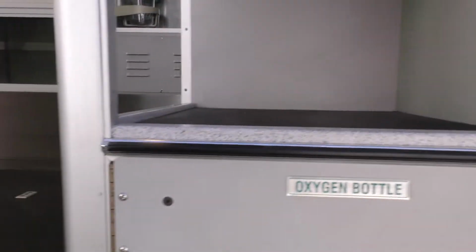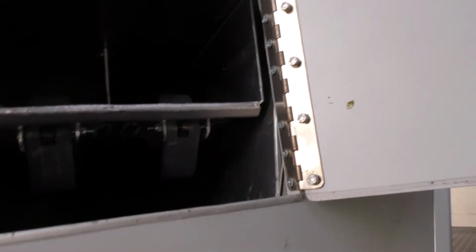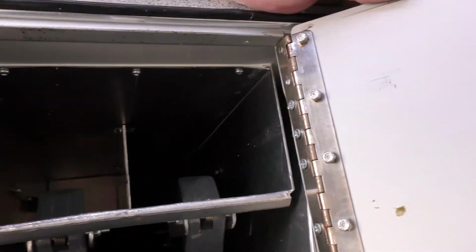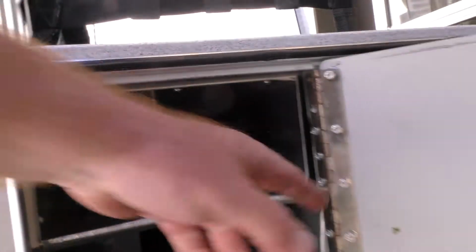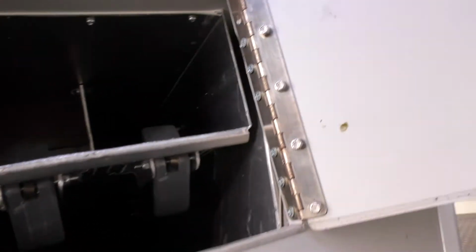Alright, so you can see where it says oxygen bottle, and you can fit... no, it's only set up for two D tanks. It's not deep enough for... actually, you know what, it's set up for one D tank and one E tank. This is long enough on the right side for an E tank. The other side you could only put a D tank. So there's that.